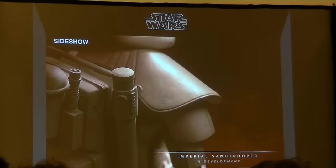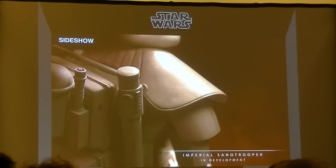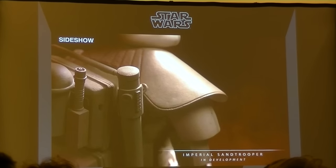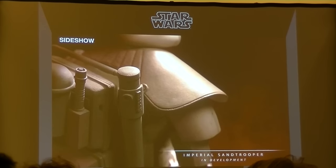This is our Imperial Sand Trooper quarter scale. This is a traditional sculpted piece. This is just a little glimmer of the back of his backpack right now. He's still in the sculpt mode, so I'm going to share a little bit.